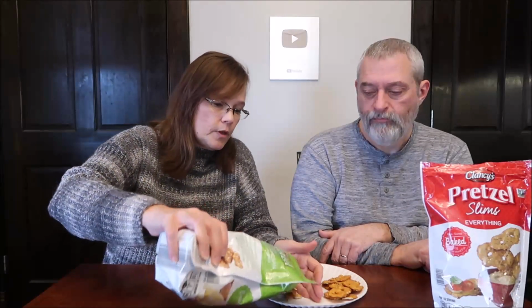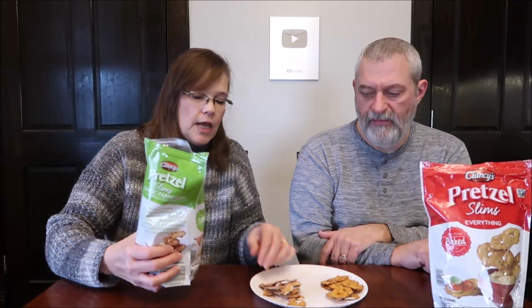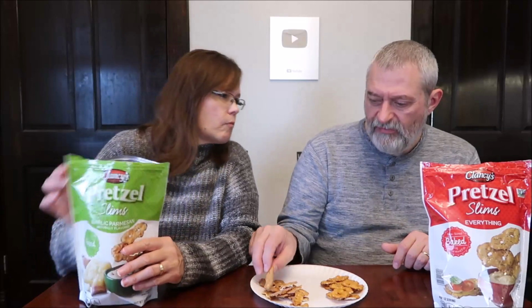I do like the flavor, and honestly, those would be really good in dip because they're firmer, so they're not going to break. So I like the everything flavor. It's really nice. The Garlic Parmesan is the flavor I normally buy in the Snack Factory. That's what I always get, and they're in a green bag too. Oh, these are directly competing with them. Yes, there's no doubt.